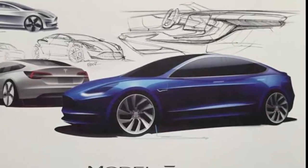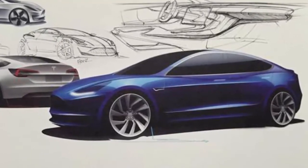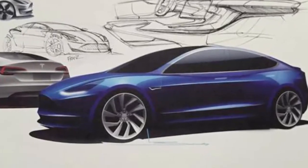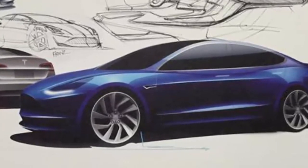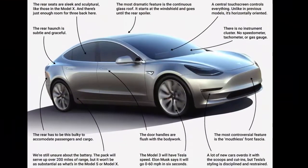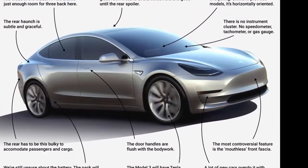Von Holzhausen also explains the rationale behind some of Model 3's design choices. To keep the fastback profile, we eliminated the liftgate and used a normal trunk lid. To keep a faster profile, we moved the structure ahead, to make sure the head impact criteria were all met. The big backlight is something we had experience with on the Model X windshield.